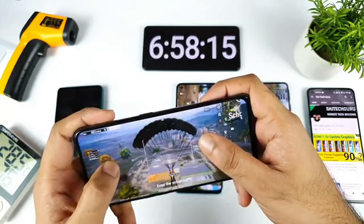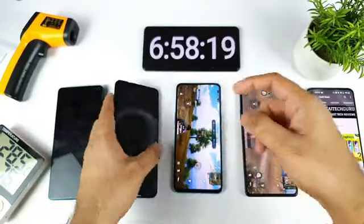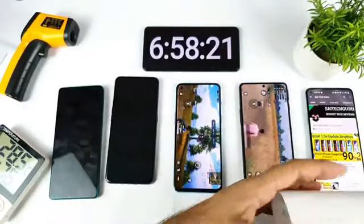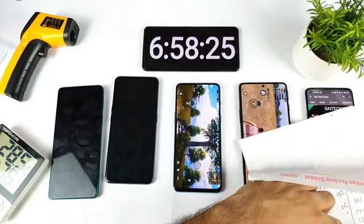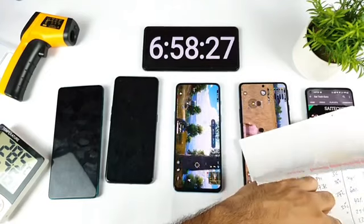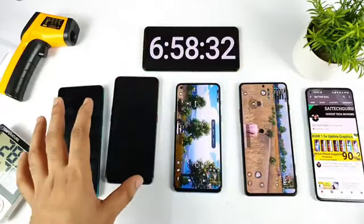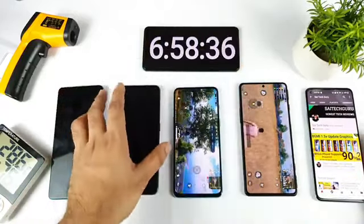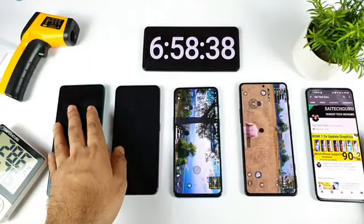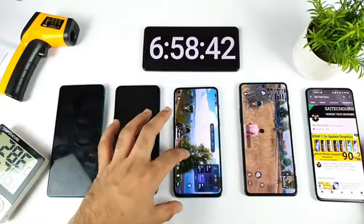It's switched off. 6 hours and 58 minutes, it completely switched off in the Realme X1 Max device, non-stop playing. That is the reason I showed you the graph before switching off, so you know exactly the screen on time is exactly 6 hours and 58 minutes, only the screen on time. So I always try to show you the screen on time before the phone actually gets switched off.